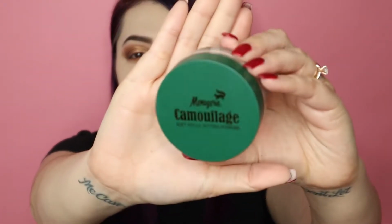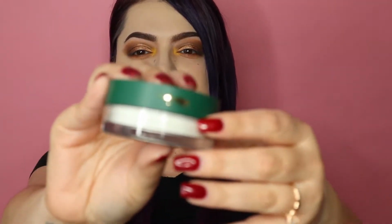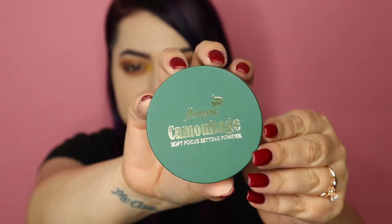This is what the packaging looks like. So super cute. Look at the little guy on here. How cute. So yes, super cute packaging. What this is actually called is their Camouflage Soft Focus setting powder. I just feel like that was genius, the chameleon, camouflage, it ties into their overall theme. So super well thought out, and I appreciate that.